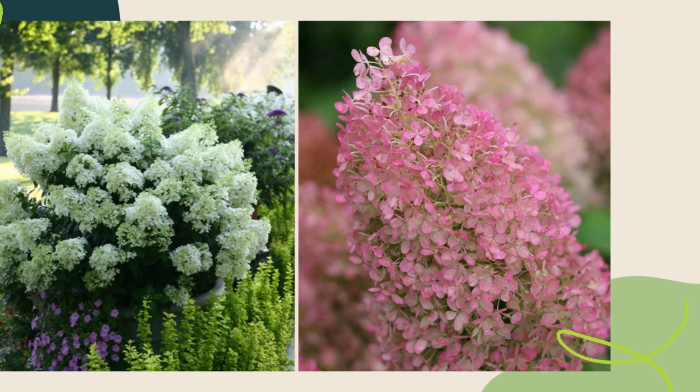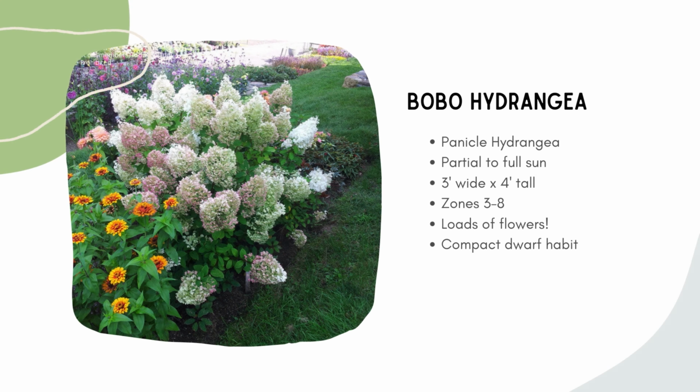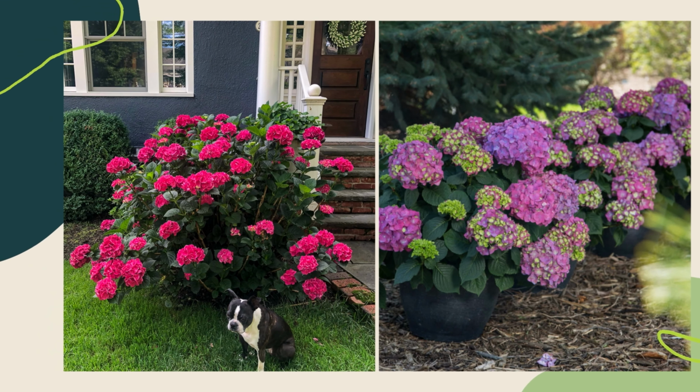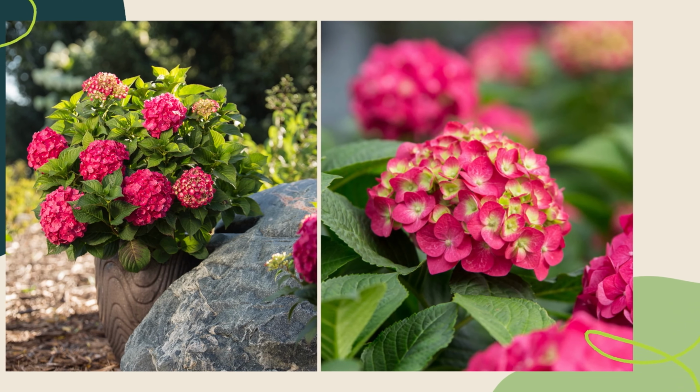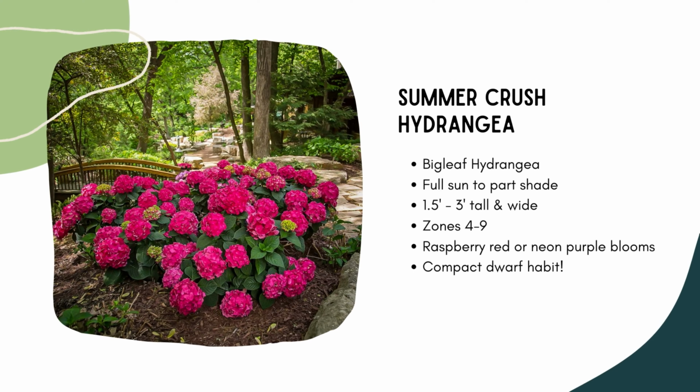I really love hydrangeas. There's so many different types of them out there. Some of my favorites are one called Bobo, which is the tiny little white flowered one that'll add just a cute accent to your yard. And the newest one is called Summer Crush. It's coming out this year and I'm really excited about having it. It's a beautiful pinky red flower and it's going to add a brilliant spot in your yard.